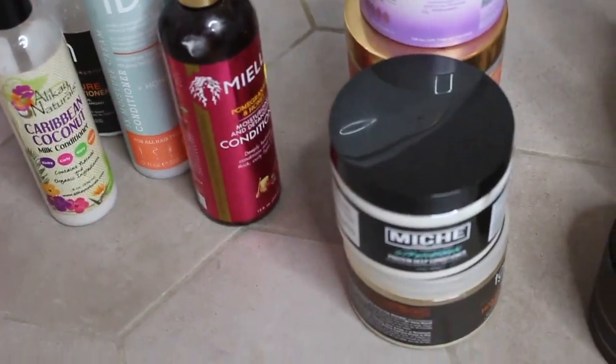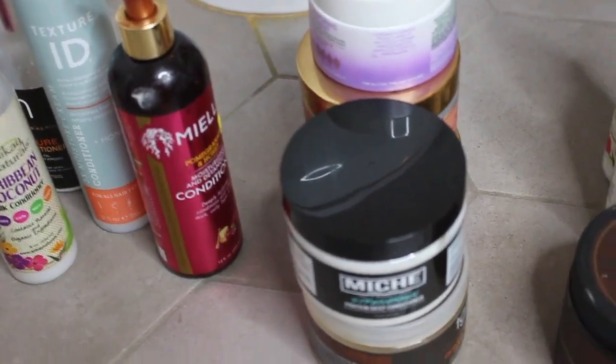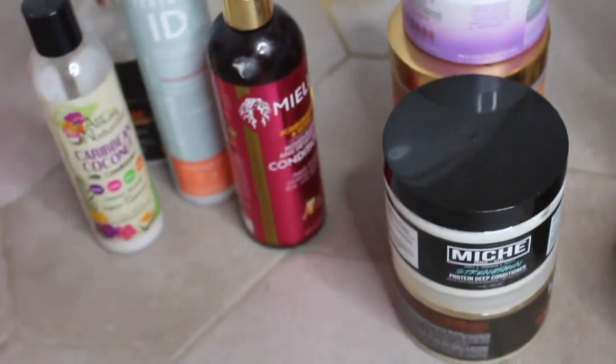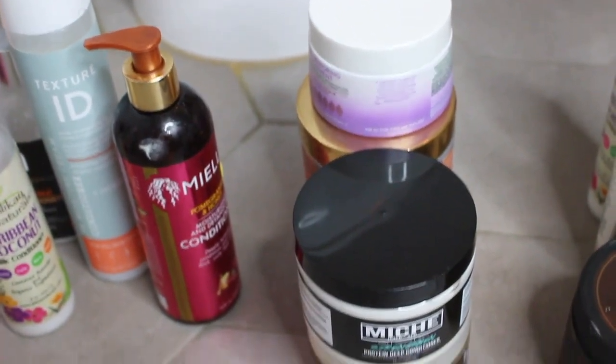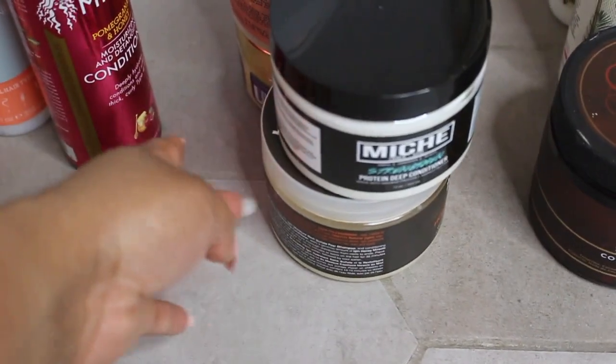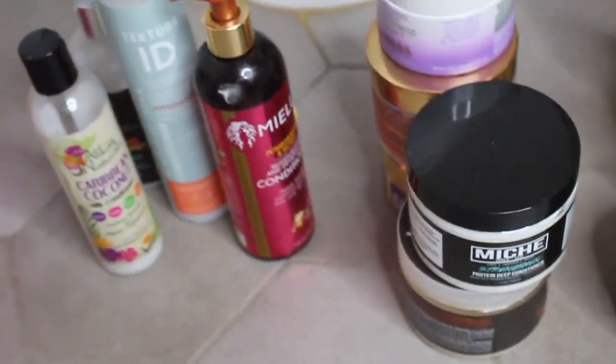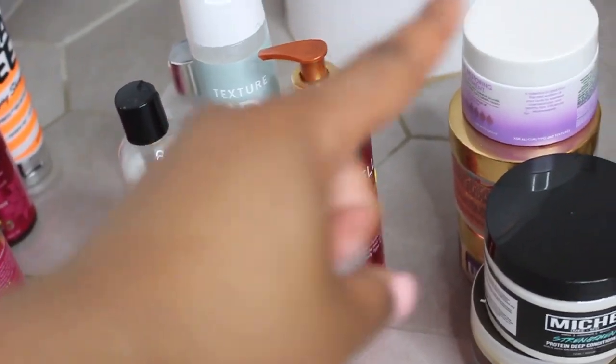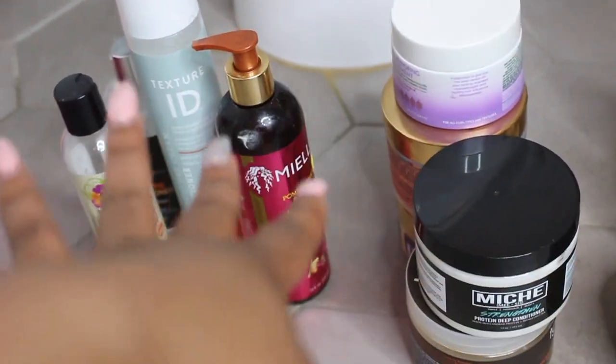And then right next to it I have very few deep conditioners, which makes me sick to my stomach, y'all, because I need to deep condition my hair more often. So the fact that I only have what, 1, 2, 3, 4, 5 deep conditioners makes me a little sick. So I'm actually just gonna group the conditioner and the deep conditioners together, and they can go on one shelf by themselves.